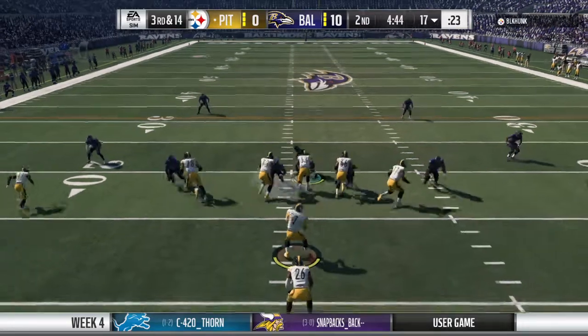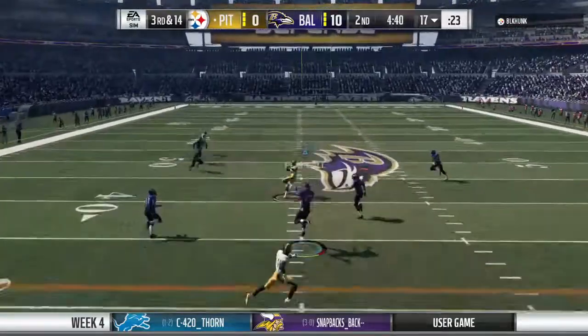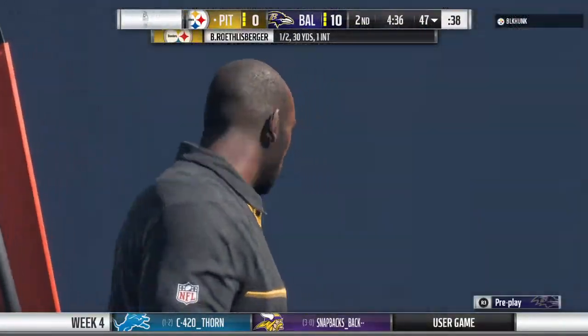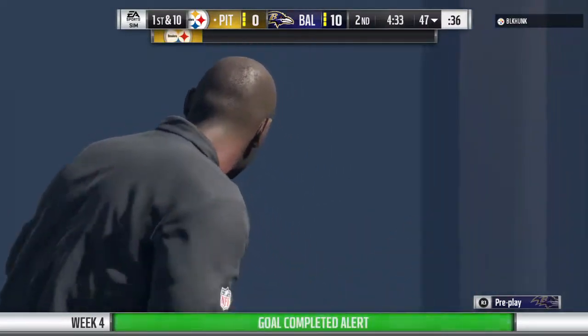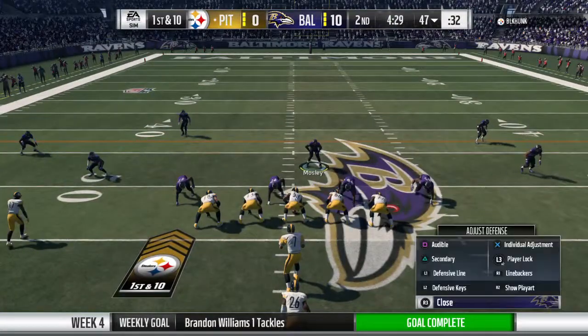A fake to Bell. Now it's Roethlisberger. He finds Coates, complete. And they're going to get this one all the way out across the 45. A big 30-yard play on 3rd.